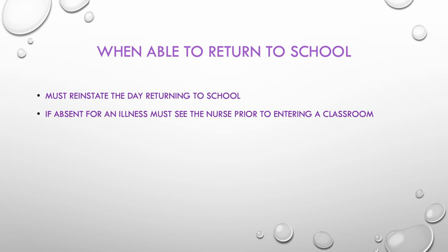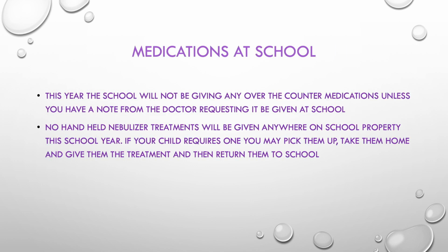If they have been absent for an illness, they must see the nurse prior to entering a classroom. Medications at school: this year, the school will not be giving any over-the-counter medications unless you have a note from the doctor requesting it be given at school.